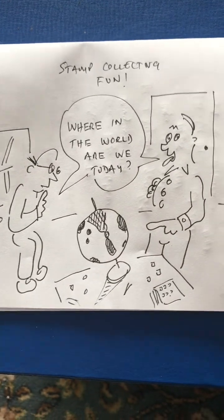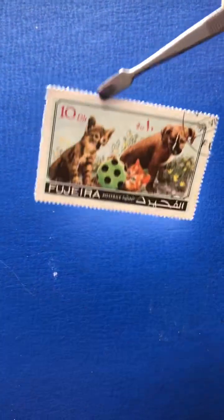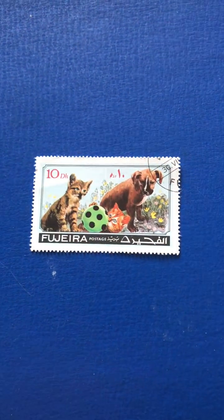Okay, we'll remove this out of the way. And excuse me while I just get the stamps. I should have done this before, shouldn't I? We'll get the stamps ready. So we'll have a look at the first stamp, which is coming up. I'm using the tweezers, as you can see.